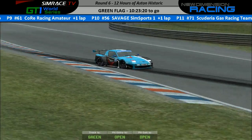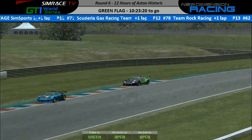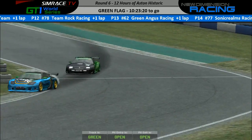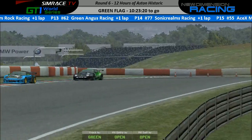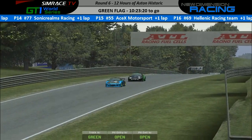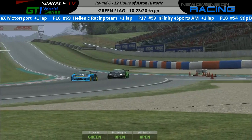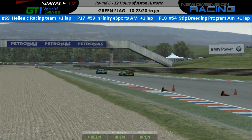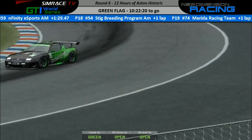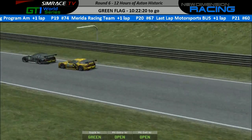And we have a battle soon going on. Kapow is closing in on Ben Keogh for 3rd place in the amateur class. He's actually very close already, but he doesn't have the draft quite yet. And also in 14th and 15th you have 55 of A6 Motorsports and Helnick Racing coming close as well. Something good coming out after this Eau Rouge. Pez a bit slow. And you also have Frank Cinchetti for Sonic Realms Racing.